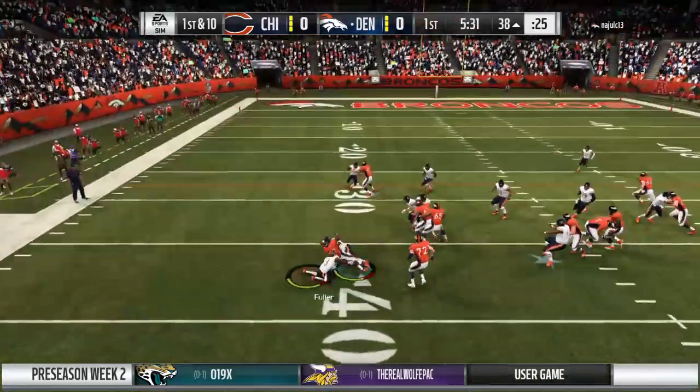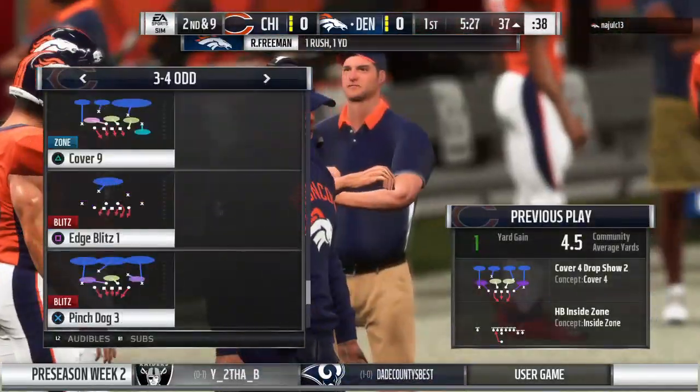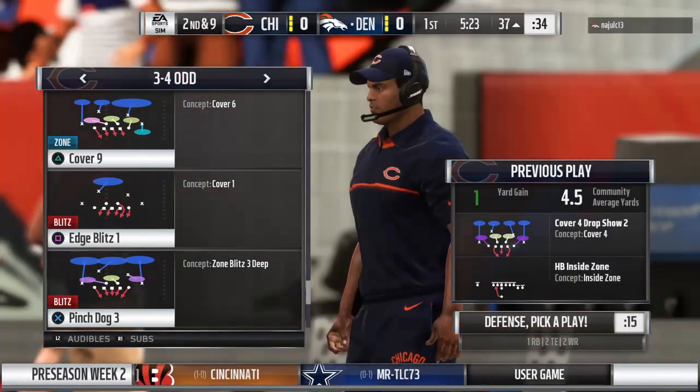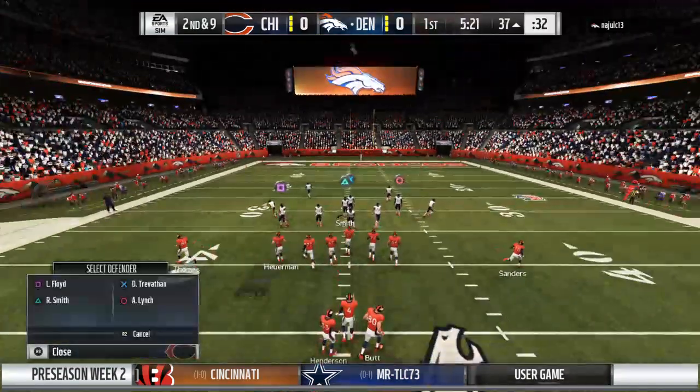First carry of the game here for Royce Freeman. Credit him with a 1-yard gain there to make it 2nd and 9. Nice job by that defensive front there to hold him to a short gain on first down. Well played, I must say. Yeah, only getting 1 yard. There was no room to run.